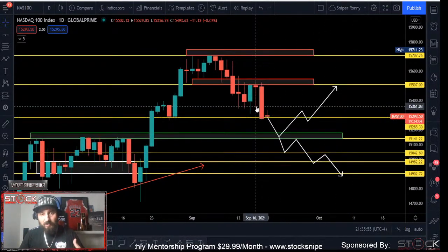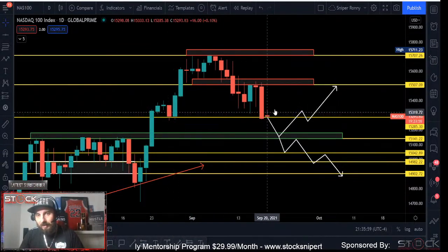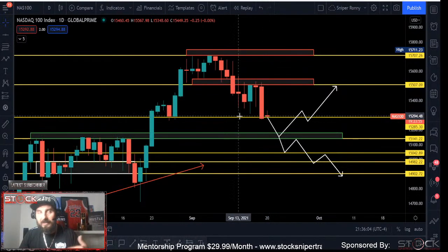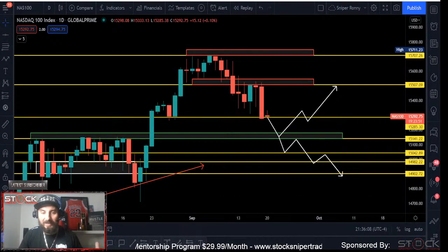But these are zones, guys. You see here, there was some consolidation up here. So the Nasdaq is not just going to jump from the daily from here up to here. It's got to go somewhere, you know what I mean? And it wants to revisit previous areas.